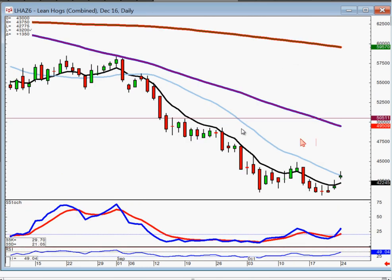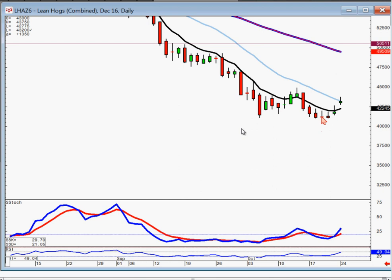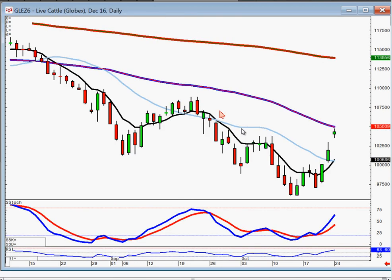Been trading lean hogs. You can see what happened down here. Doji, inverted hammer, bullish confirmation. If it opens positive tomorrow, it's still a buy with the prospects of the lean hogs heading up to the 50-day moving average. And live cattle kind of did the stutter step here, and it's getting close to the first target of the 50-day moving average.